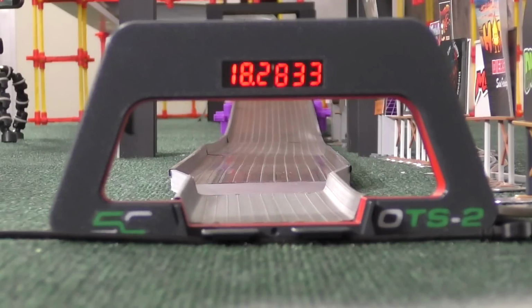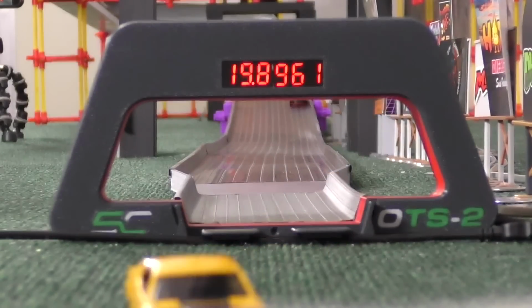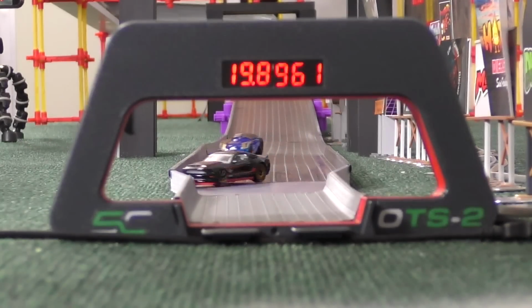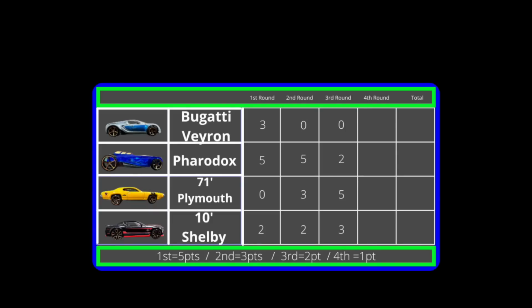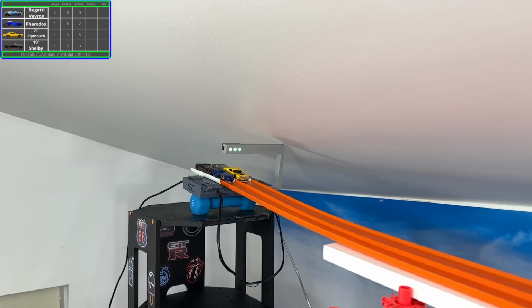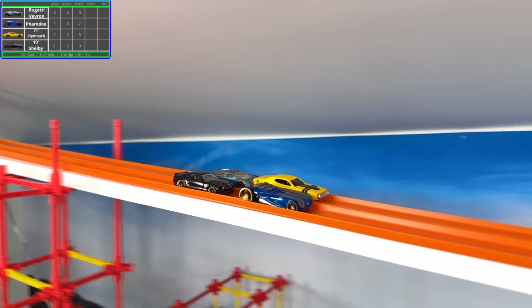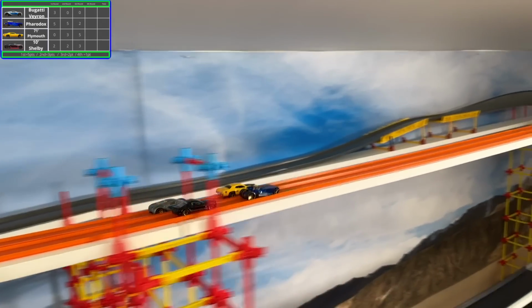And because the Shelby has been relatively consistent, they might still have a shot. Sometimes even if you don't finish the best, if you finish the most consistent, that still can really help you. And right now, after that second place finish, the Shelby has 7 points. And in comparison to the other racers, the Plymouth has 8, and the Paradox has 12.